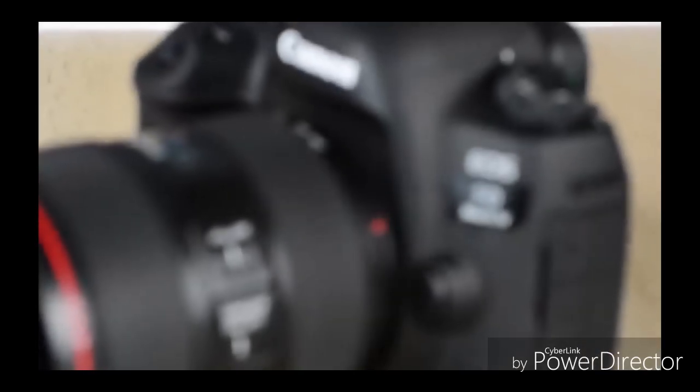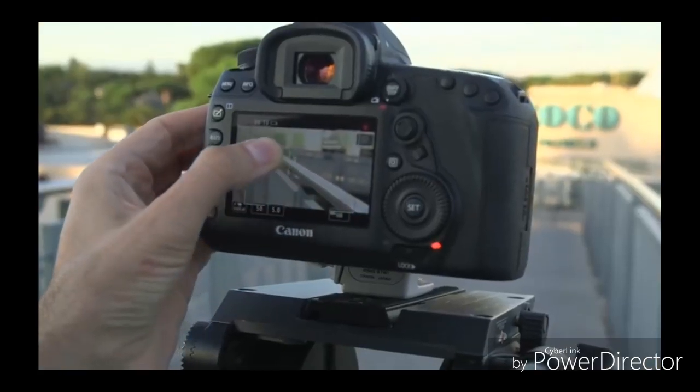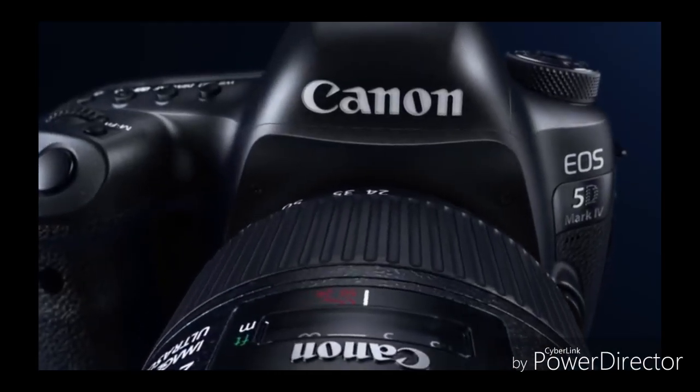Canon is undoubtedly the most notable brand in the world of DSLR cameras, so naturally, people want to get the best Canon DSLR camera. It's very hard to pinpoint who is the winner in that regard, but based on the overall price performance, as well as functionality, EOS 5D Mark IV is the model that really stands out.